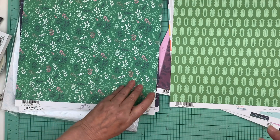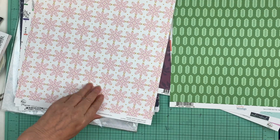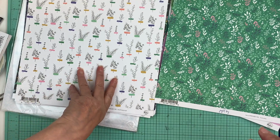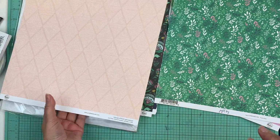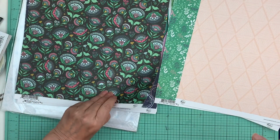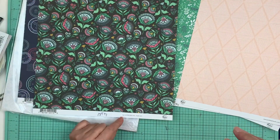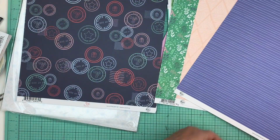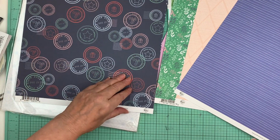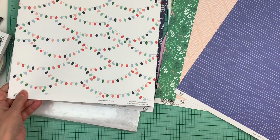Joyful Day. Oh, I think some of them are starting to be Christmassy, which is good. Joyful Day. This is Small Beginnings. Oh, I like this. I could use that. Oh, this is pretty. I would only use a part of that. So I could probably make 3 or 4 layouts with this. This is nice. This is from Joyful Day also. Oh, this one is Holiday Vibes. I like that. Can even cut that out and use that on different layouts.